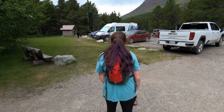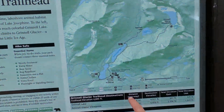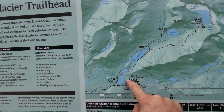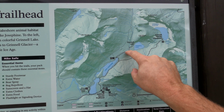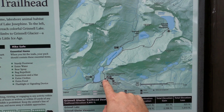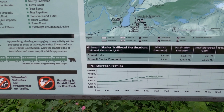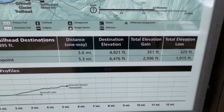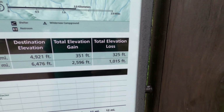Now we have to walk back to the RV. So we were at the campground. We walked here along Swift Current Lake, along Lake Josephine, around the backside, up to Grinnell Lake, up to Hidden Falls, back down, then made our way back down. We're here and we need to get to here. All right, so it says trailhead elevation 4,895, and then you can see there to Grinnell Lake, 3.6 miles one way. Destination elevation 4,921 feet. Elevation gain 351. Elevation loss 325.